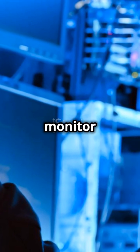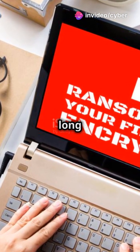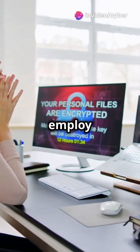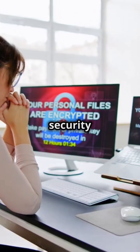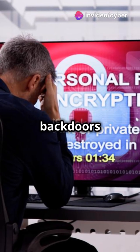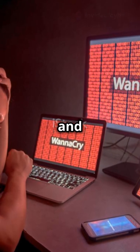Hackers often continue to monitor the network, ensuring that their demands are met and that they remain undetected for as long as possible. To avoid detection, hackers use obfuscation techniques, encrypting their comms and using legit tools for bad deeds. They might use encrypted communication channels to coordinate with each other and employ legitimate software tools to carry out their malicious activities, making it harder for security teams to spot them. They also set up persistence mechanisms to keep their access. This means they create backdoors or other methods to regain control, even if the initial infection is discovered and removed.